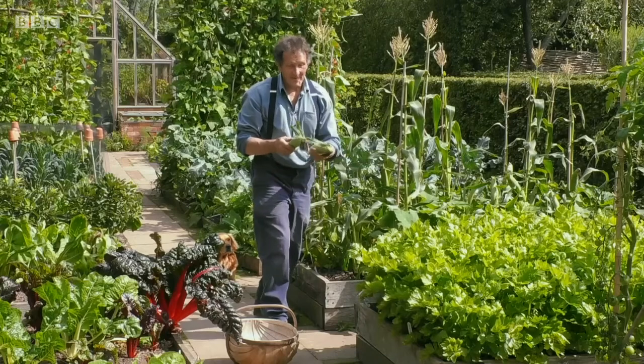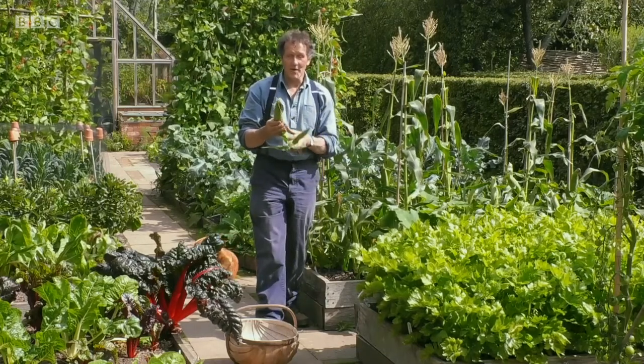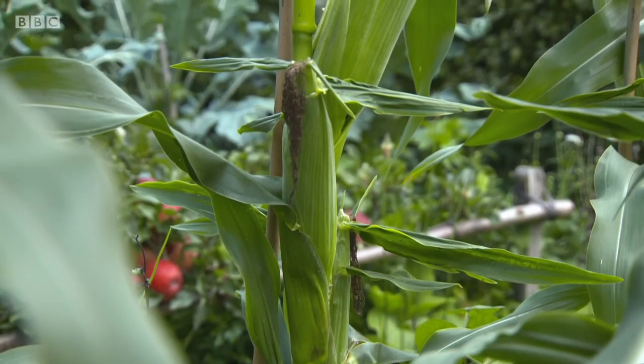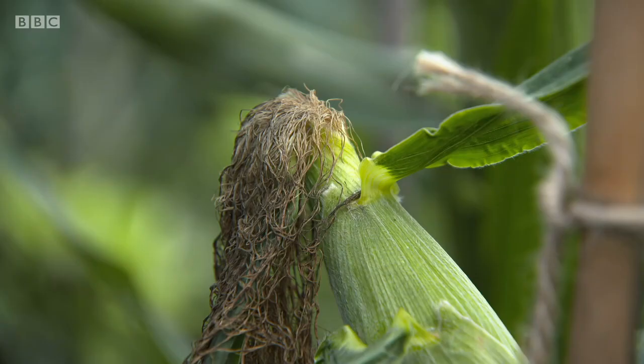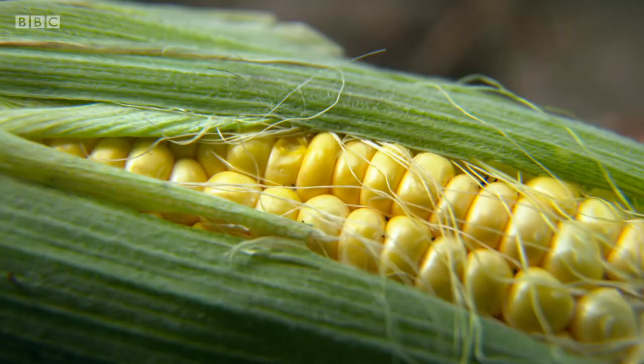The sweet corn have been exceptionally good this year, and we've been eating them for weeks now, and you can tell when they're ripe because the tassels at the end turn brown and fall, and then you know you've got a really lovely plump corn on the cob inside.